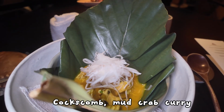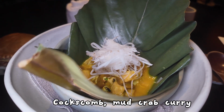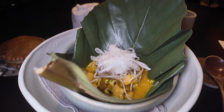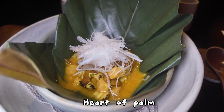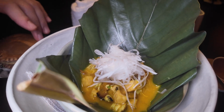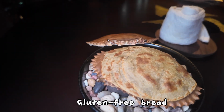So this one is more like the Cockscomb with the mud crab from Sabah. Cockscomb is basically the chicken mohawk. And we braise it together with the turmeric, some chili oil, and also coconut milk as well. And then on the top there's a heart of palm, more like a young coconut shell, what they call umbut kelapa. And those ingredients we recommend you to have together with the gluten-free bread made from ubi kamili.